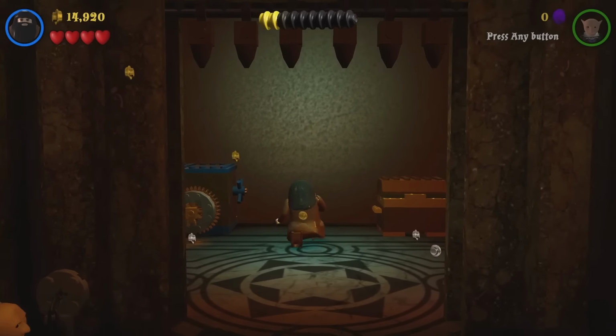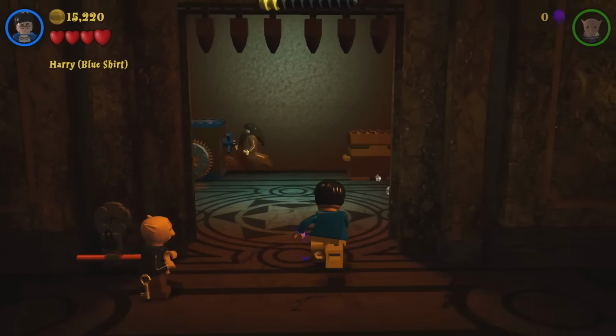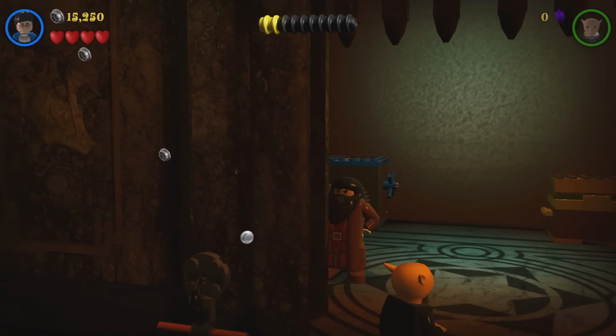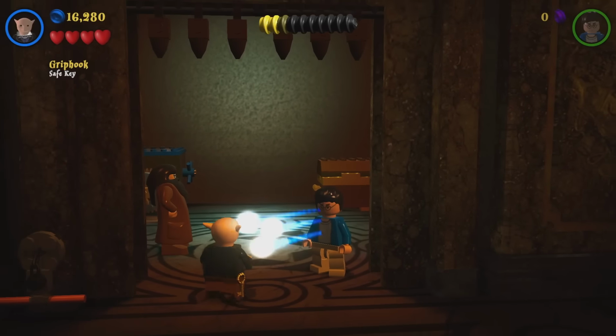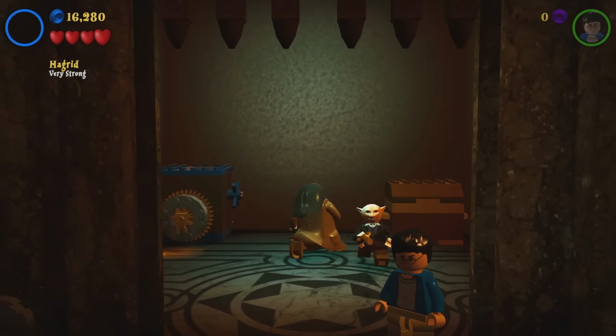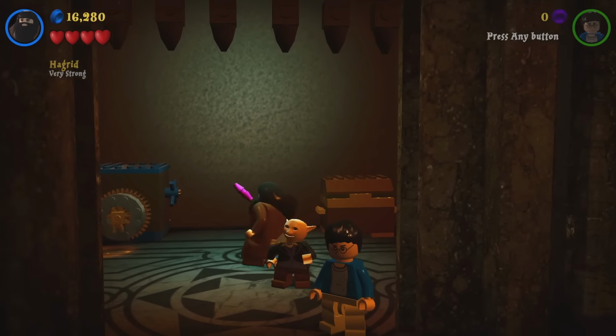Let's go, everybody. Let's go. What is this? What is this? Is this our vault? Oh, and Harry's wearing a blue shirt right now. So I guess if we change our clothes, maybe some different kinds of clothes, we'll have better armor or something, or higher defense.